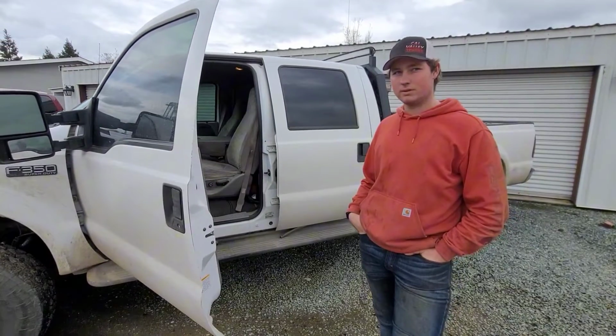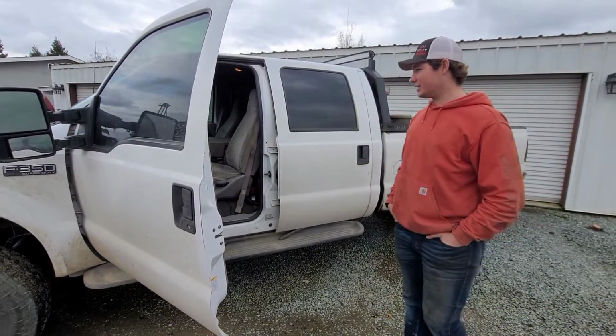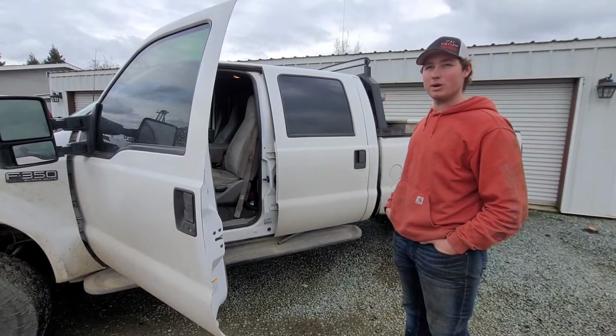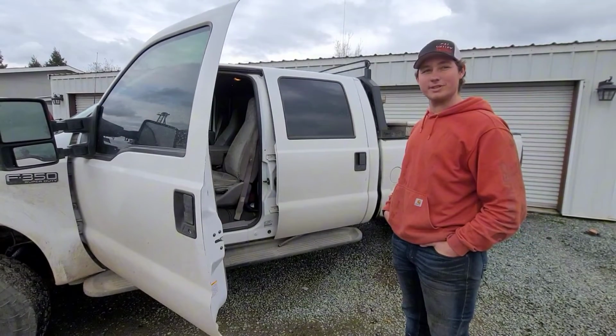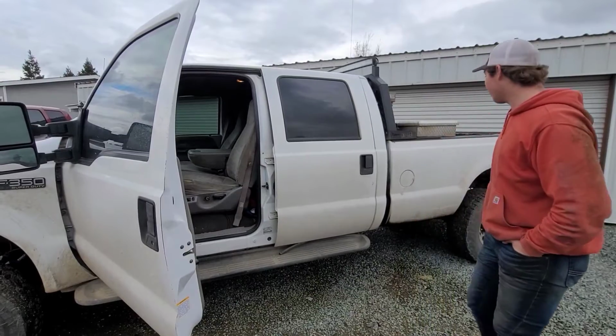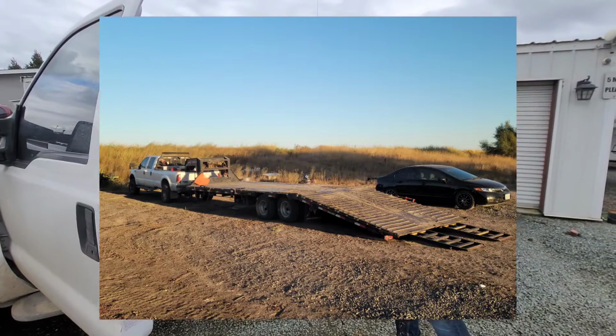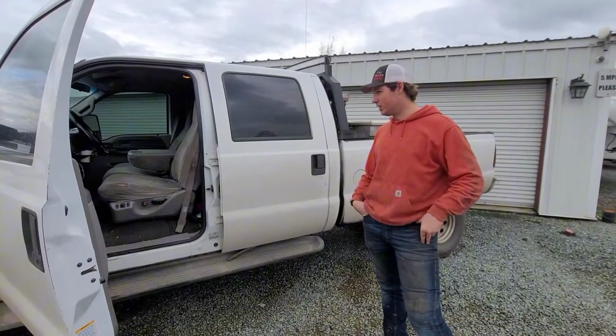So how long have you had this truck, Caleb? This is the first truck I got in high school, when I turned 16, so probably about 6 years now. I do a lot of towing with it on the farm, a lot of equipment towing, so I've got a gooseneck to hook up to it. So you've got a gooseneck hitch.